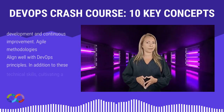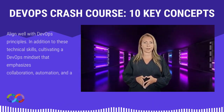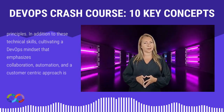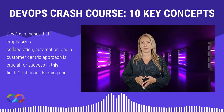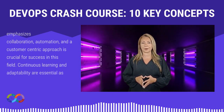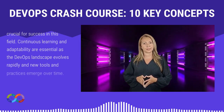In addition to these technical skills, cultivating a DevOps mindset that emphasizes collaboration, automation, and a customer-centric approach is crucial for success in this field. Continuous learning and adaptability are essential, as the DevOps landscape evolves rapidly, and new tools and practices emerge over time.